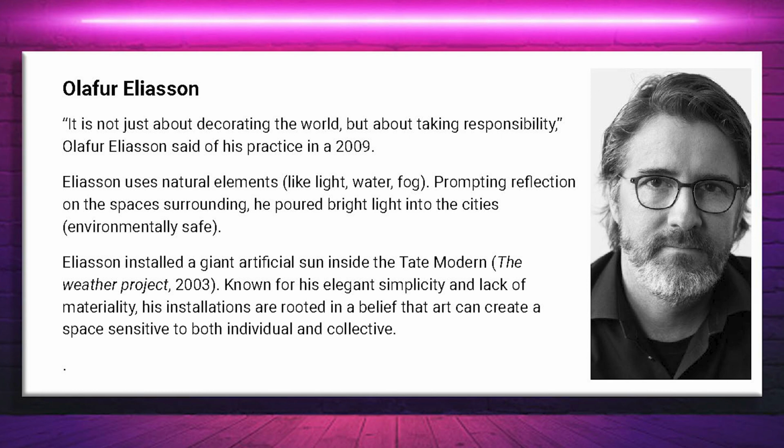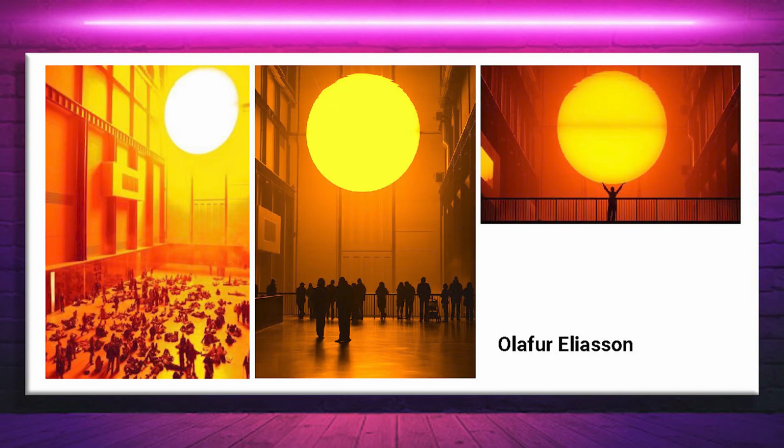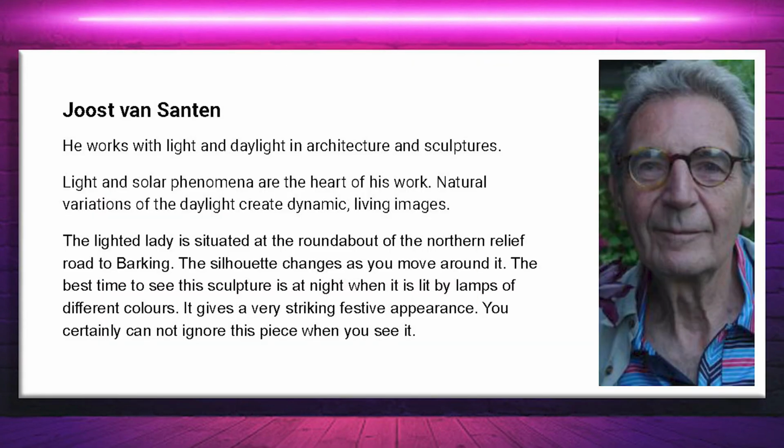Eliasson installed a giant artificial sun inside the Tate Modern called the Weather Project in 2003. Known for his elegant simplicity, his installations are rooted in a belief that art can create a space sensitive to both the individual and the collective. Here is the project called the Weather Project with the sun effect.